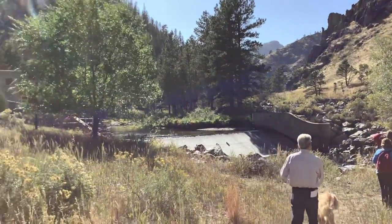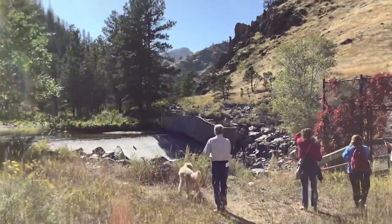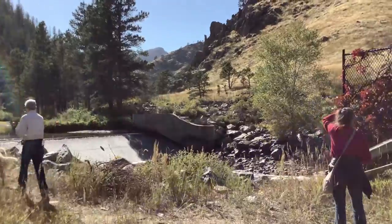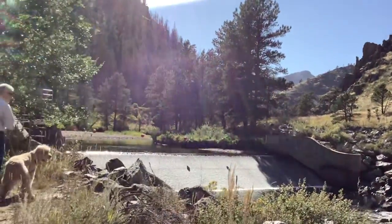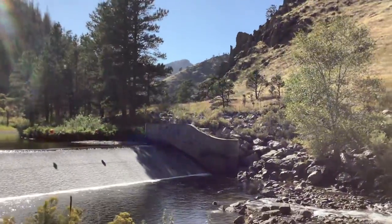So now we're up at the top, the diversion structure. This is running so close, I imagine it's pretty exciting.